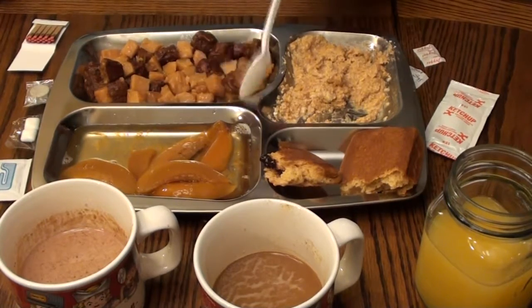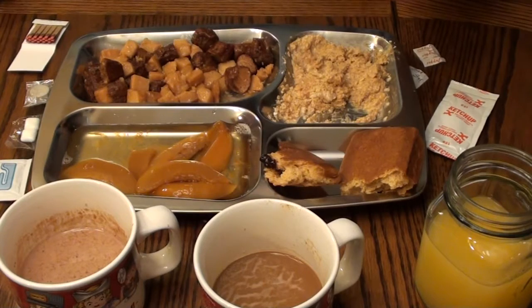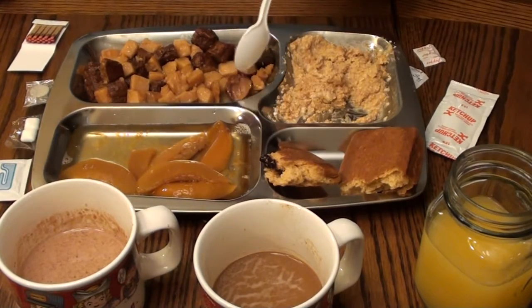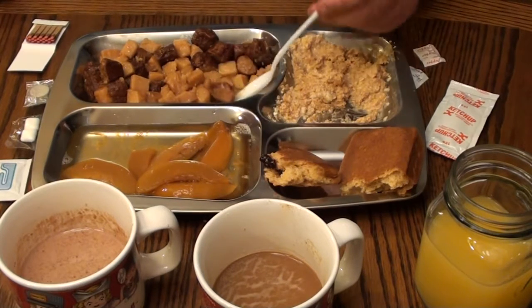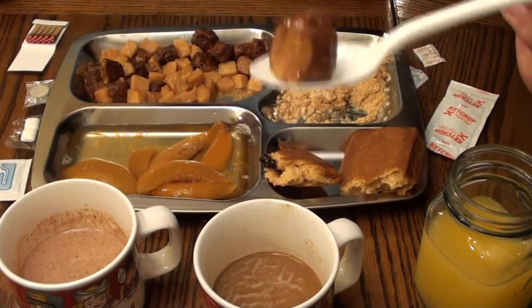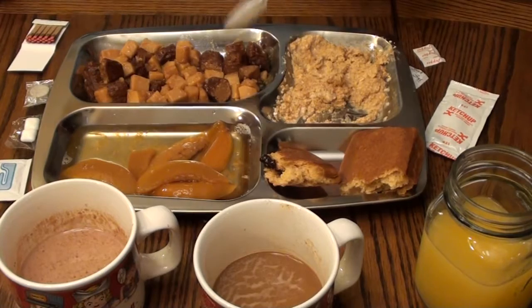Alright, so let's just try the main event here. Some potatoes and hash browns. And try a potato by itself. Not too bad. It's kind of a little mushy, but what are you going to expect, right? And a piece of meat. They should have put maple syrup in here. That would have been a lot better.